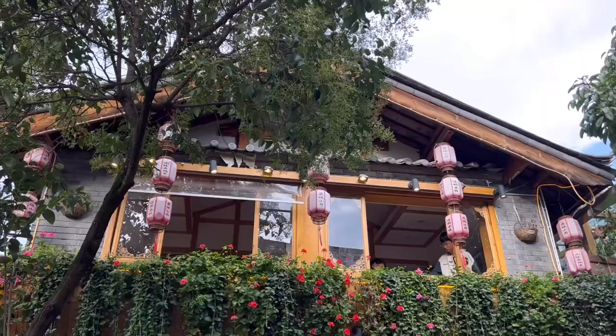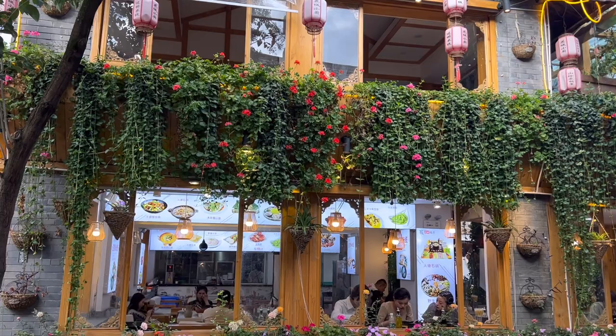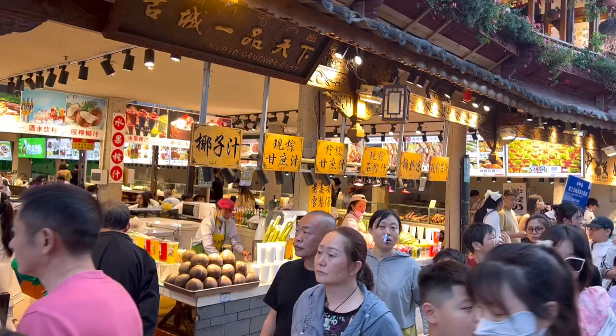So guys, at this hour, a lot of people go to different local restaurants and cafes to have their dinner. So we were also looking around to find a nice spot to have our dinner for tonight.